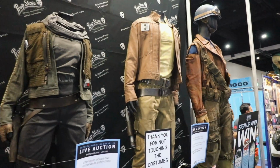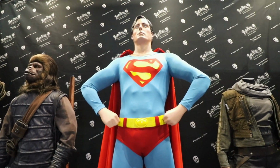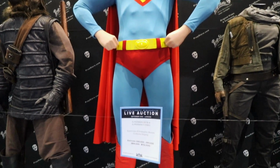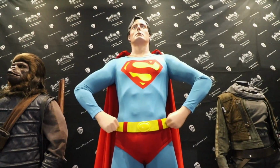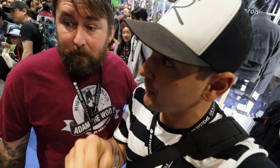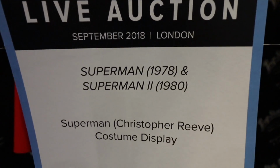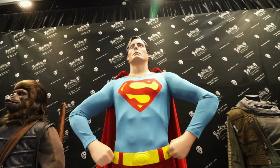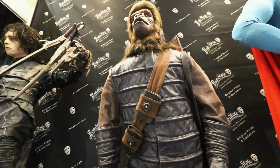Check out these actual movie props, including Christopher Reeve's actual Superman costume. Look at that. That was a super. So you're telling me in 1978 they saved the same suit for two years later for Chris Reeve to wear again? Mind blown. Oh, they would never do that now, man. They would redesign it and put nipples on it for the second movie. You know what I mean? Nipples? That's how they roll now, dude. Bat nipples, super nipples.